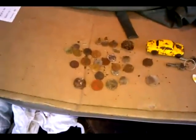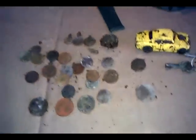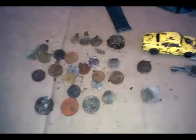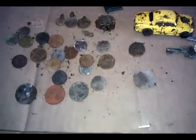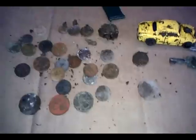So, Westmoreland, hunt number 2. I didn't show you hunt number 1 because I didn't have the camera going. The first time I only found probably about 40 cents, I think. But I'll have to come back here regularly because it is a huge park.